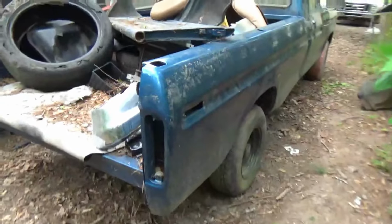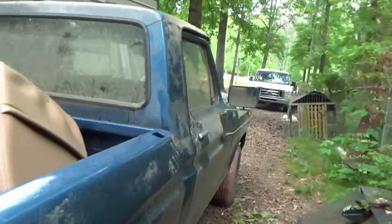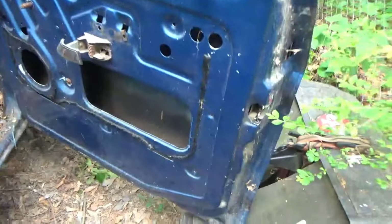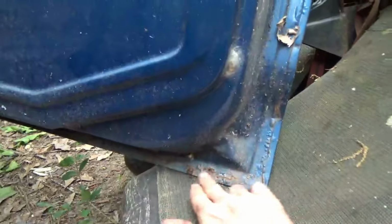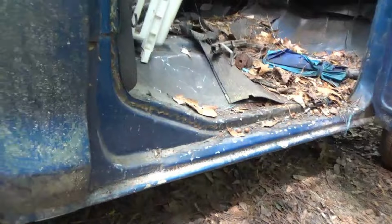Alright guys, we've made it to Daniel's. And here is the reveal of our new project. It is a 1978 Ford F-150 Custom. It's actually in really good shape. Doors open great. Look at that. There's a little bit of rust on the corners of the doors there. The cab corners. Look at the cab corners. Oh my. This thing is in great shape.